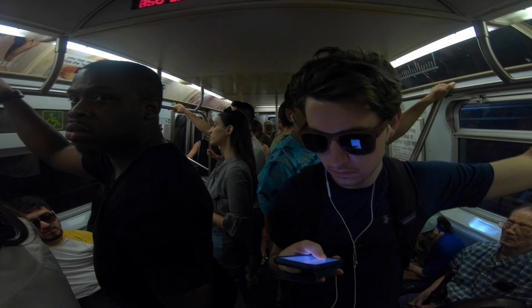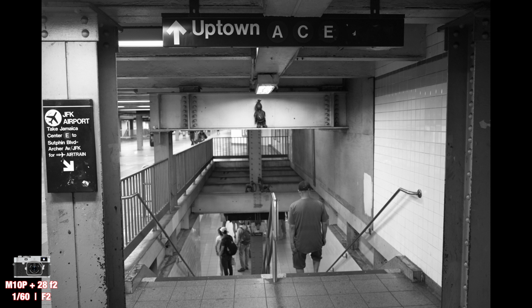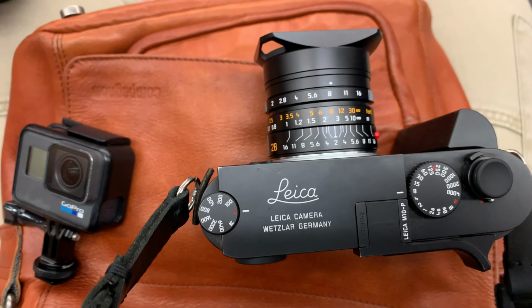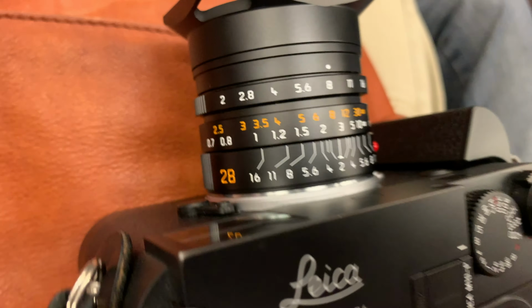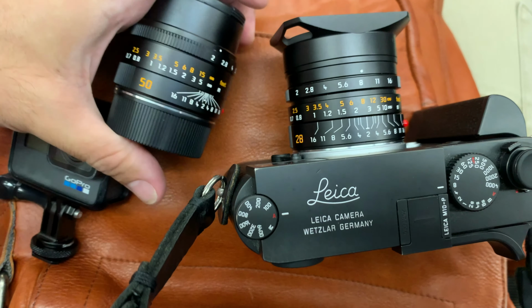So first off, I jumped on an L train, headed to the 14th Street station that has all of these cool artwork, these figures all through the station. Then jumped on the A train uptown, took it all the way up to 200th Street. The kit that I'm using today is the M10P with the 28mm f2, also taking the GoPro to film, and the 50mm f2. That's pretty much all I'll be using, and some phones.